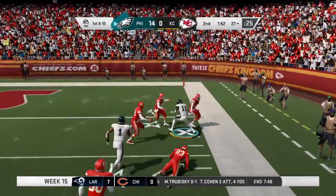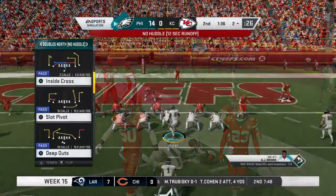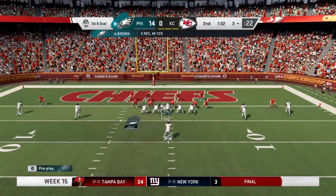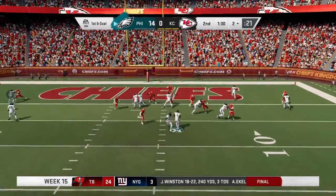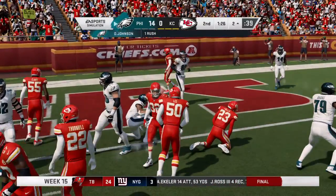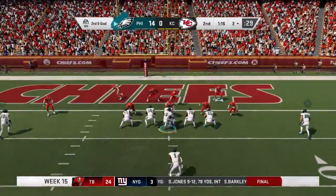Got a man, it's Brown. And they are able to stop him, but he does take it all the way to the 2. A good pickup there, 26 yards. They'll run it with Johnson. Nothing doing there. They're going to wind up holding him at the 2. No gain there, and it's going to set up second and goal.